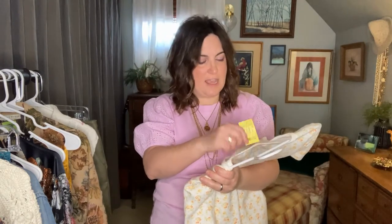So it is by Basic Editions, and it was $4.99. So I think totally worth it, because I feel like this is going to be a very versatile piece this summer. I can pair it with several different things. It can be by itself, or I can put things over it. Wait a minute, I can put this under things and I can put things over it. Yeah, that's what I meant.